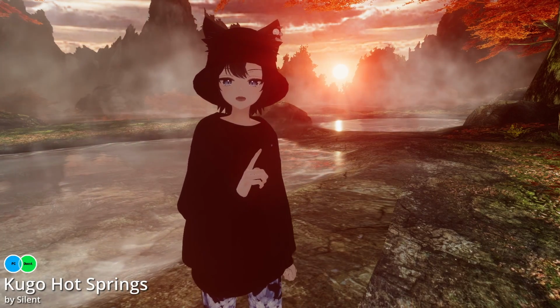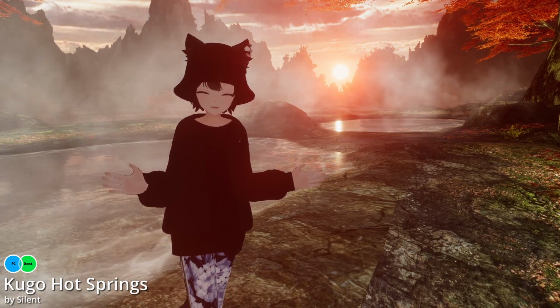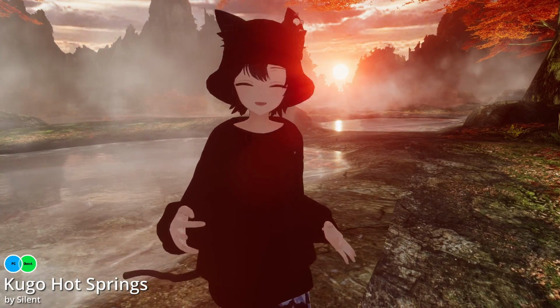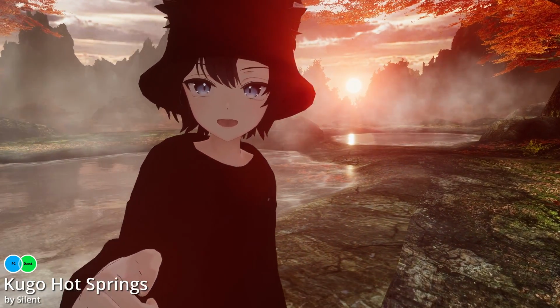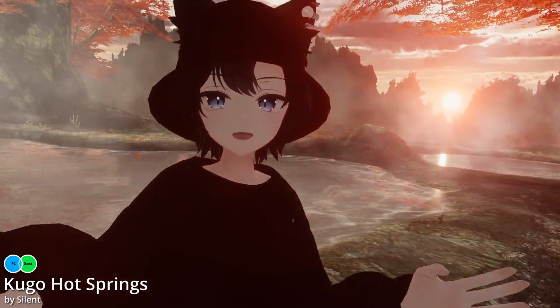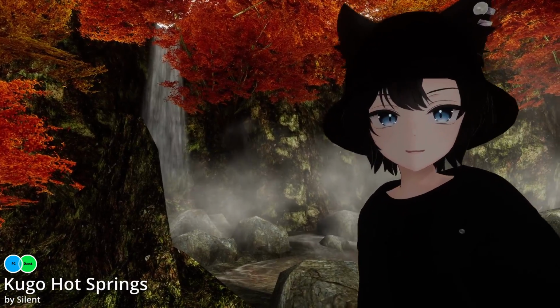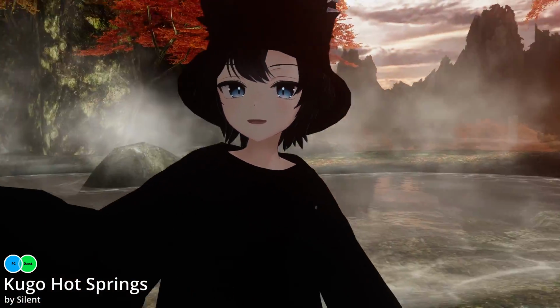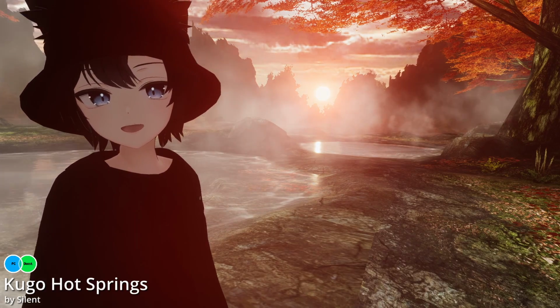We'll start with this one, called Kugo Hot Springs by Silent. It's a really nice hot spring world with a nice sunset. There's water, there's fog, a nice sunset, and I forgot to turn on the smoothing. But yeah, there's mirrors that you can turn on. There's also a nice waterfall and autumn forest here. And overall, it's just a very nice area to chill in, talk with friends, and enjoy the sunset.